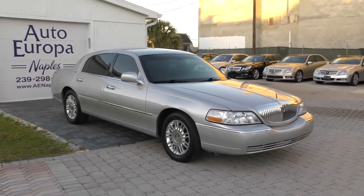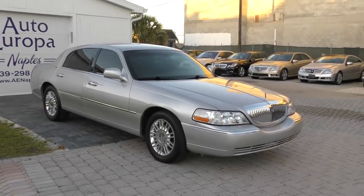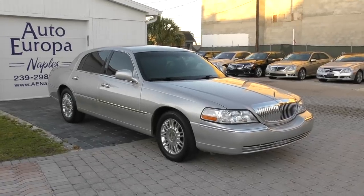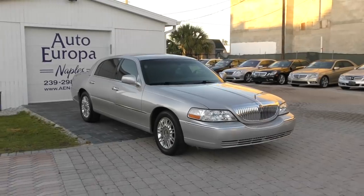This is a total unicorn. In fact, by 2011, if you were a guy on the street, not a livery company, you basically had to special order this car. You were very unlikely to find one just sitting at the Lincoln dealership. So, very happy to have this.